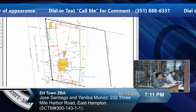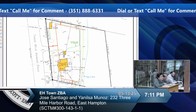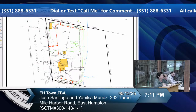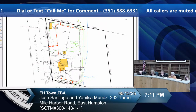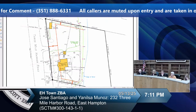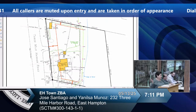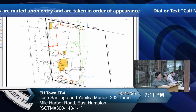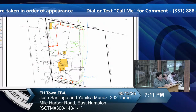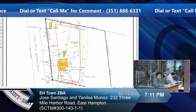And also the fence is a very large variance, and according to the TAM, the fence at the rear of the parcel could be located in a more conforming location. Have you given any thought to that? You're asking for a very large variance. Well, the reason it's there is because there's a drop off and we didn't want anybody to fall down. We're 30 feet above the wetlands, which are quite a way below us. It's a very sensitive wetland you're talking about. So we put it right at the edge so nobody could fall down.